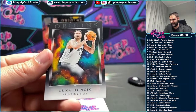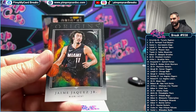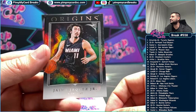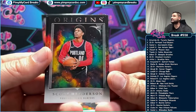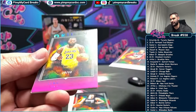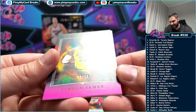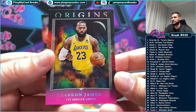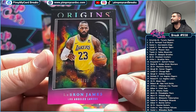Mikal Bridges for the Brooklyn Nets. And Luka Doncic for the Dallas Mavericks. Now we're heating up with the Miami Triple G rookie. And Scoot Henderson. Yeah, now a pink LeBron James, number 260 only. 18 out of 60. LeBron the James, the King. Can I say the GOAT?